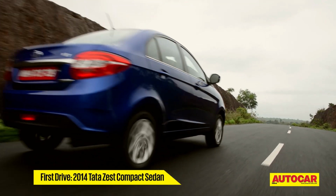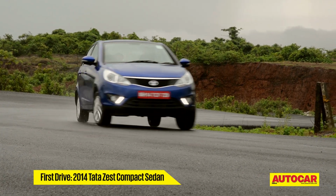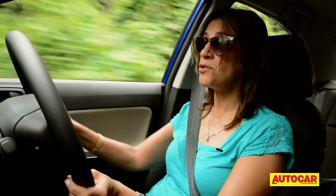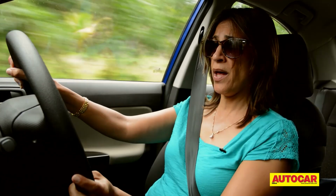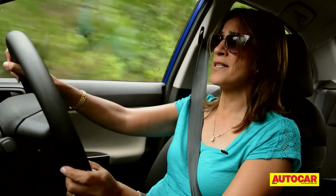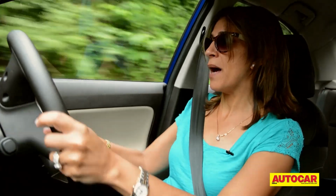Now back in the petrol, what also impressed us on the winding sections of road was the way the Zest took corners. The steering of the Zest is quite nice. It's light and easy to use in the city. But on a twisty, windy section of road, it weighs up quite well, feels responsive, points the car exactly where you want it to go, and gives you enough feedback.